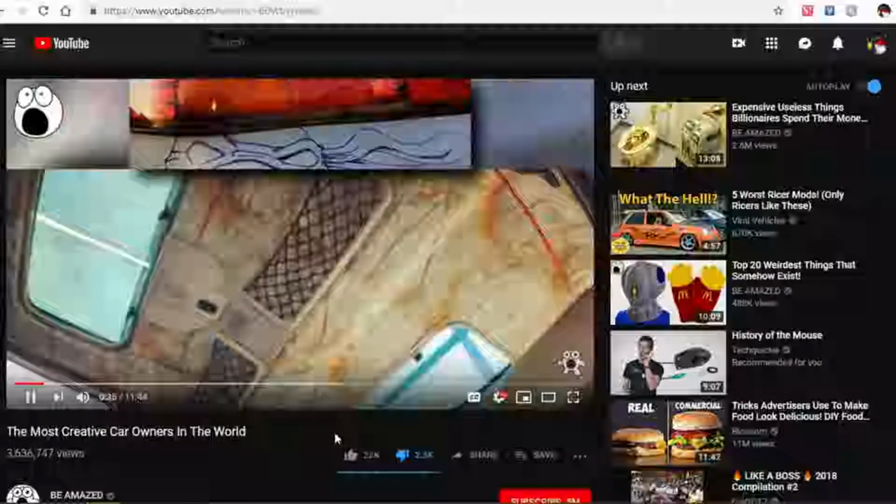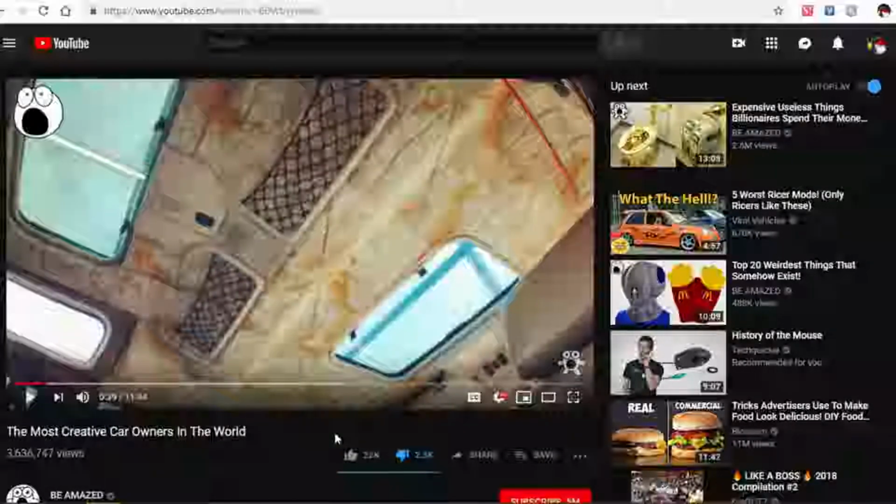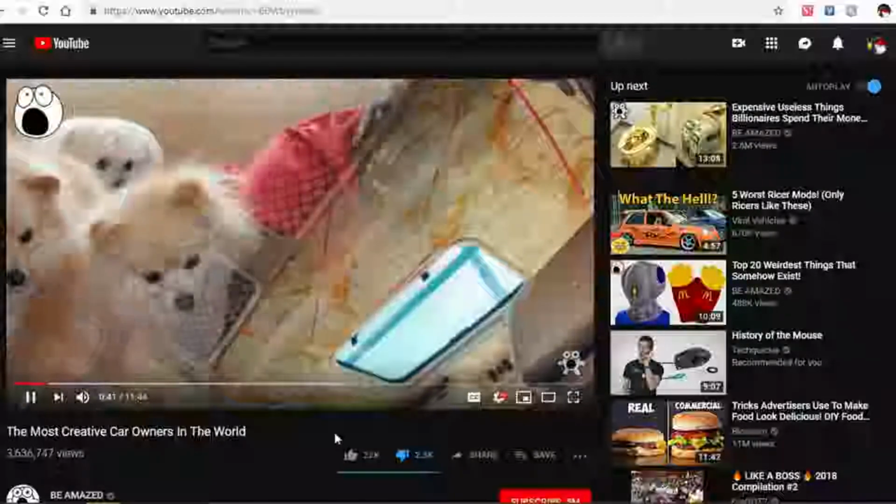He did later convert the interior of his car into an awesome world map. There's really no use of doing that, to be honest. Helpful if you ever get lost.